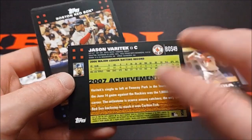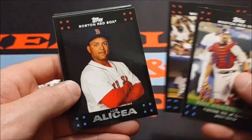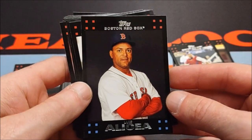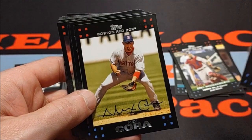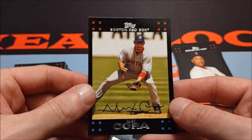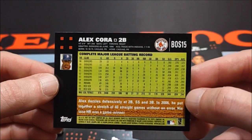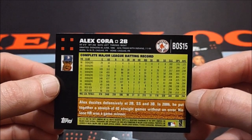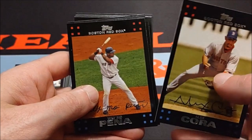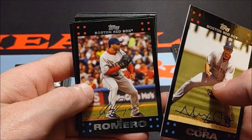Yeah, I cannot for the life of me remember, no matter how long I stare at it, if the color on the back of these is different from regular 2007 Topps. Luis Alicea, looks like we'll have some manager and coach cards. Speaking of managers and coaches, there's Alex Cora, current manager of the Sox, has been for a number of years. Yeah, this light green on the stats on the back. I don't know, is that the same as regular 2007 Topps? I don't know. I need to stop thinking about it. It's gonna bug me. Somebody let me know in the comments.